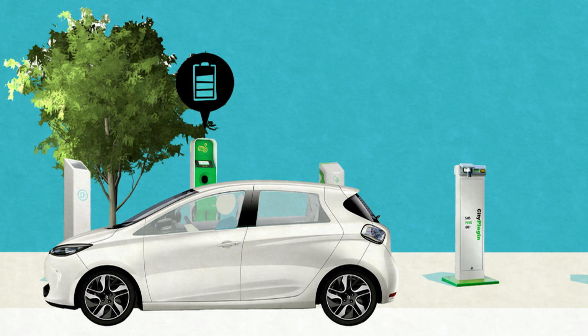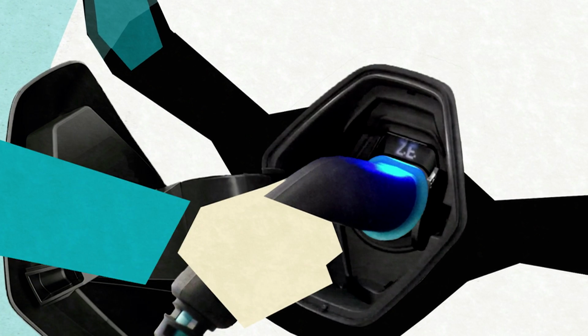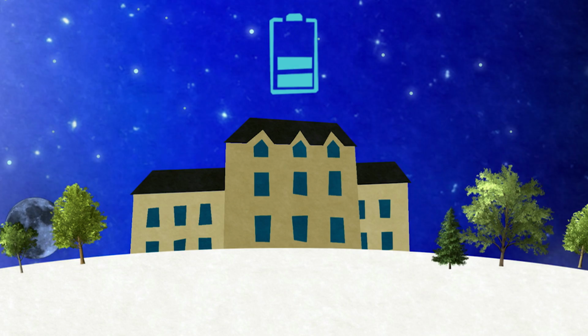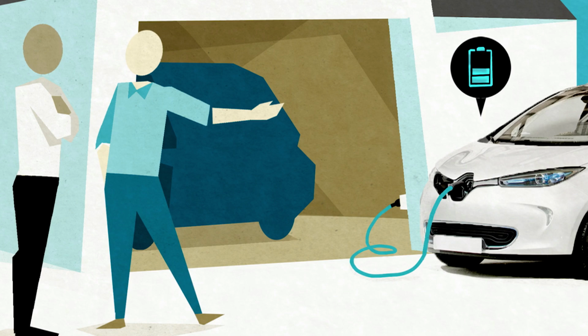In the future, and perhaps as soon as 2025, experts predict that we'll be able to charge our cars wirelessly. But for now, you still have to physically plug them in. And what governs how long a charge takes is not just the size of the car's battery, but the number of amps you can get into it. The higher the number of amps, the less time it takes.